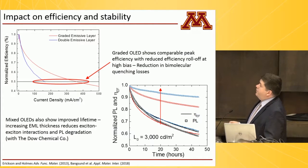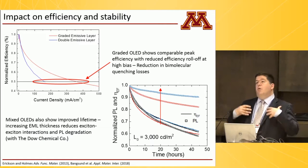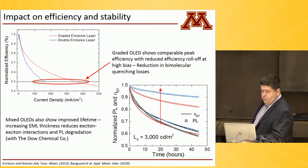And what we find here is that as we increase the thickness of the mixture, it's that photoluminescence efficiency that's changing, the open symbols, with structure, right? So it's actually the photoluminescence efficiency that's becoming more stable as you go to these mixed devices and graded devices. And again, we've been able to go back and model this by looking at these bimolecular processes as a means to introduce quenching defects in the system.